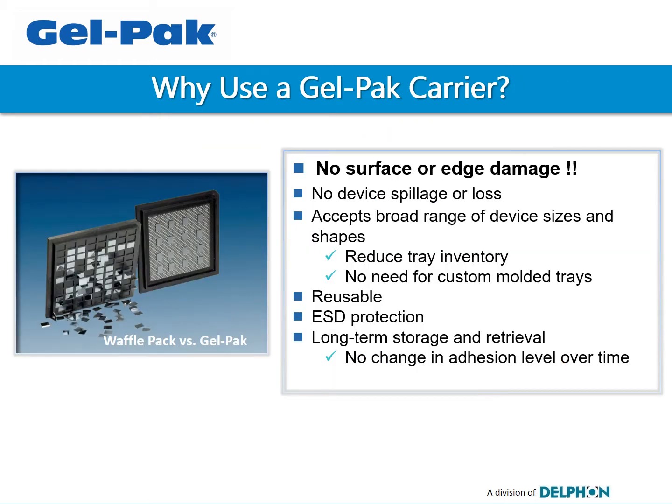So why use a GelPak? I kind of mentioned earlier that it's really designed to immobilize your device. There's no surface or edge damage. I think the picture on the left kind of shows it very clearly. If you've got something like a waffle pack, the devices can move around and get edge chipping, and they can also fall out easily. Whereas on the right, you see a GelPak, in this case a vacuum release tray, which holds the devices very securely, and they're not going to be damaged. So basically, the whole idea of a GelPak, just like our tagline says, is protecting the world's valuable devices.